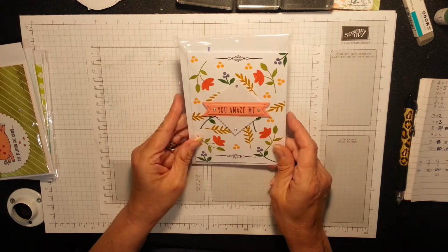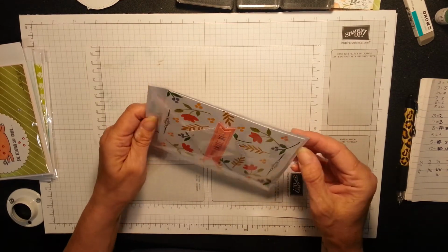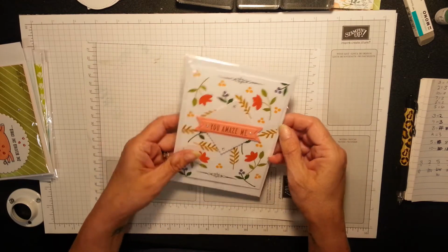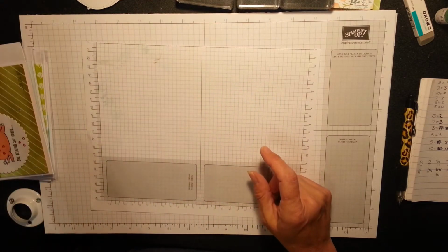And this, "You Amaze Me," is especially for sending to somebody who's gone through a hell of a lot and come out the other side. I think that's really wonderful. So I do like that. And that is card 16.